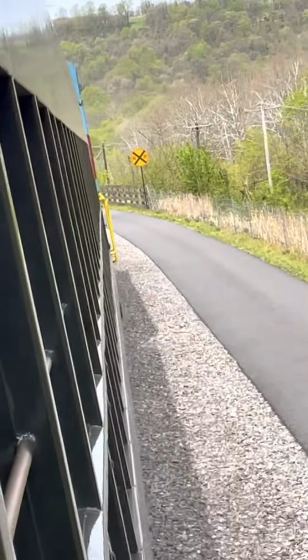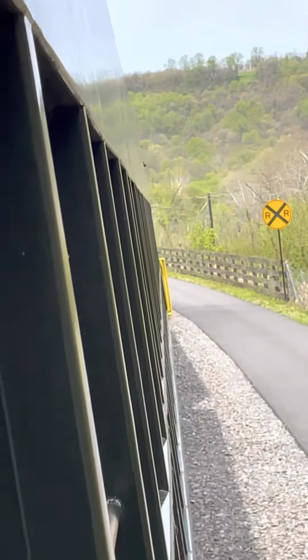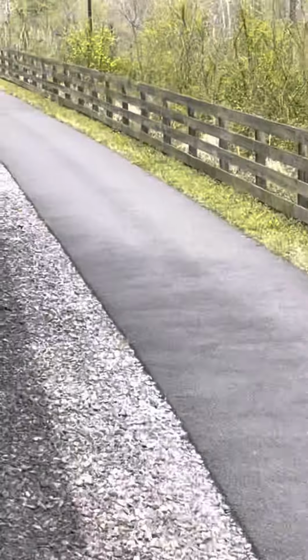You should always look both ways. You always look both ways on a river track. You never know when the train's coming.